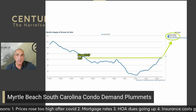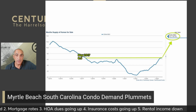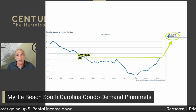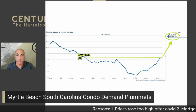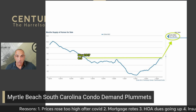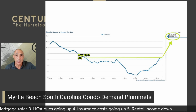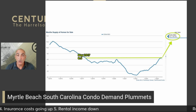So what a month's supply is, it's also called an absorption rate. Based on today's levels of sales, how quickly things are selling relative to how much inventory is out there, this is how many months it would take us to actually sell through all our inventory. So absorption rate or months supply of inventory. Right now, as of the end of July, we're sitting on a 6.5 months supply of inventory. So 6.5 months it would take us to clear out all our inventory if nothing else new hit the market.